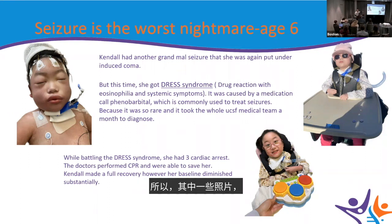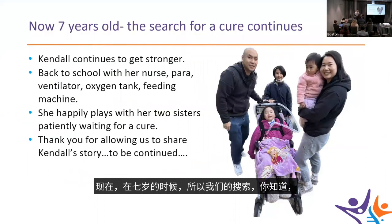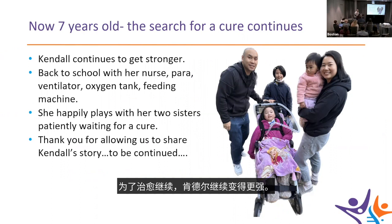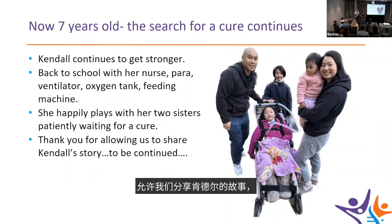So some of these photos, this was at the hospital, and then this is more recent. Those 2 photos over there, where she's smiling and everything. So now at 7 years old, our search for a cure continues. Kendall's continued to get stronger. She's back at school with her nurse, para, ventilator, oxygen tank, feeding machine. And she's always happy to play with her two sisters. And I just want to thank you guys for allowing us to share Kendall's story. And hopefully it continues, and we'll give you guys updates.